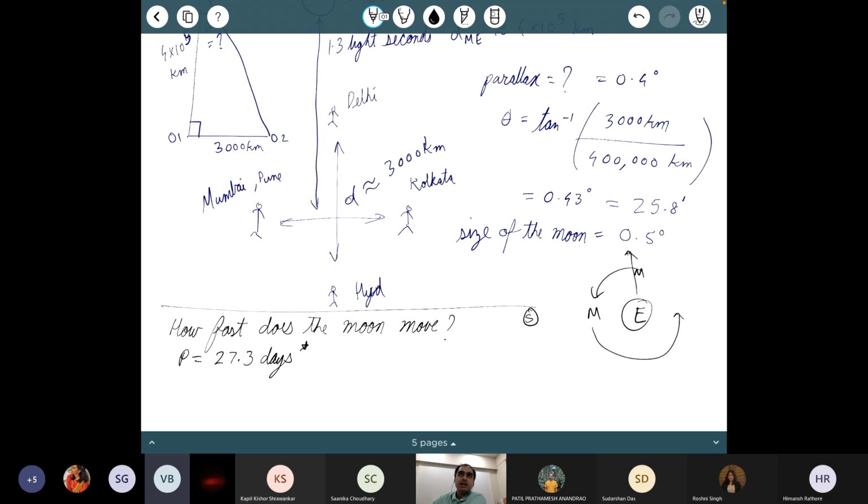Now to calculate the angular velocity of the moon, I could directly do v by r, or 2 pi r by p, right? So I can do 2 pi degrees divided by the period, and that will give me the degrees per minute that the moon moves. But is this going to be the speed at which the moon moves with respect to me? Or is there something else that I have to worry about?